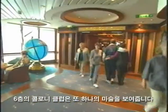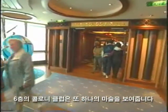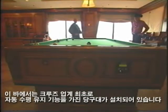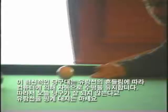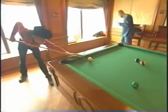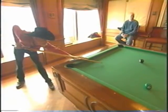And on deck six, the Colony Club offers up its own bit of magic. At this bar, you can rack them up with a cruise industry first, self-leveling pool tables. These innovative billiard tables are controlled by computers that automatically adjust to the sway of the vessel. So if you miss your shot, don't blame the ship.